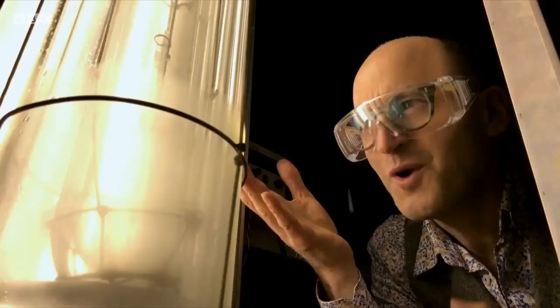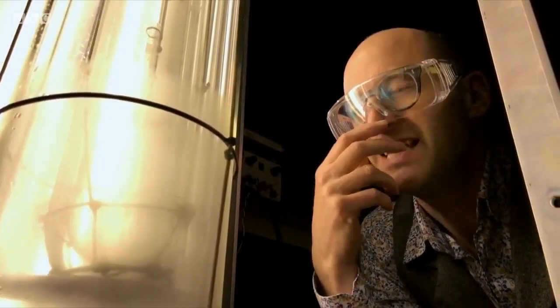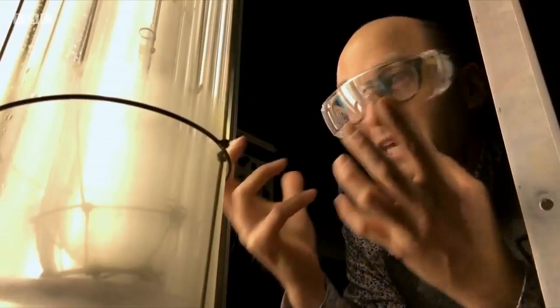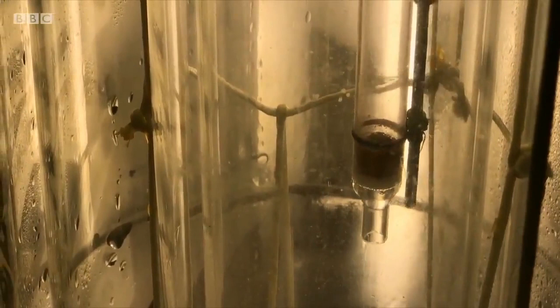That's one of the strange properties of superfluids. They can flow through solid materials. It just seems wrong. I mean, it goes against all the kind of normal laws of physics that we kind of take for granted. It's just bonkers. A superfluid is a liquid that flows without friction.